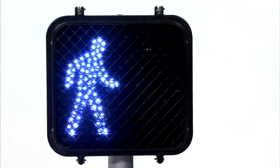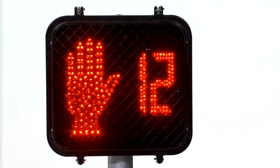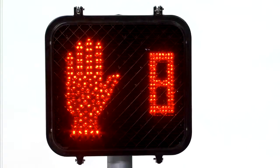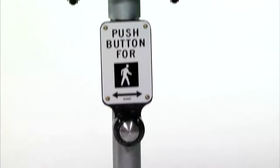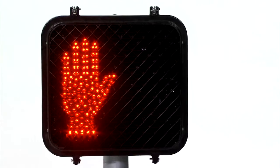Our next report is on pedestrian traffic signals. Let's take a look at how to use the countdown traffic signal. This is a walk signal. When you see this, it is okay to walk. This is a flashing hand. This means you're running out of time and should continue to walk quickly across the street. Never start crossing when you see the flashing hand. Push a button and wait for the walking person to reappear. This is a solid hand. This means wait, do not cross.